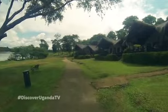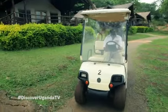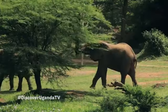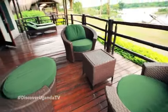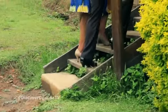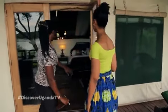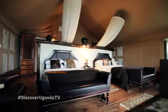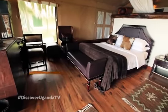We drive away from the rooms to go check out the tent that is situated right on the banks of the River Nile, amidst the wild animals like warthogs, hippos, and elephants. So this is the tent we're going to. Is this really a tent? It is a tent. It looks like a house. If you want a little more exclusivity and privacy, the tents are just right for you. The interiors are more spacious and the furnishings are more suited to the safari experience.